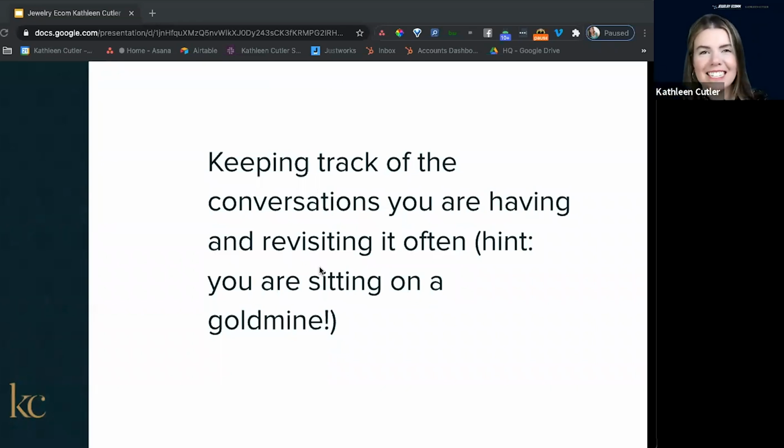So keep using him as an example. But Howard, let's figure out the quickest way to cash. What conversations have you had that have been stalled? And maybe Howard is saying, okay, Kathleen, perfect. Let's go through my DM inbox. Let's go through my emails and texts.